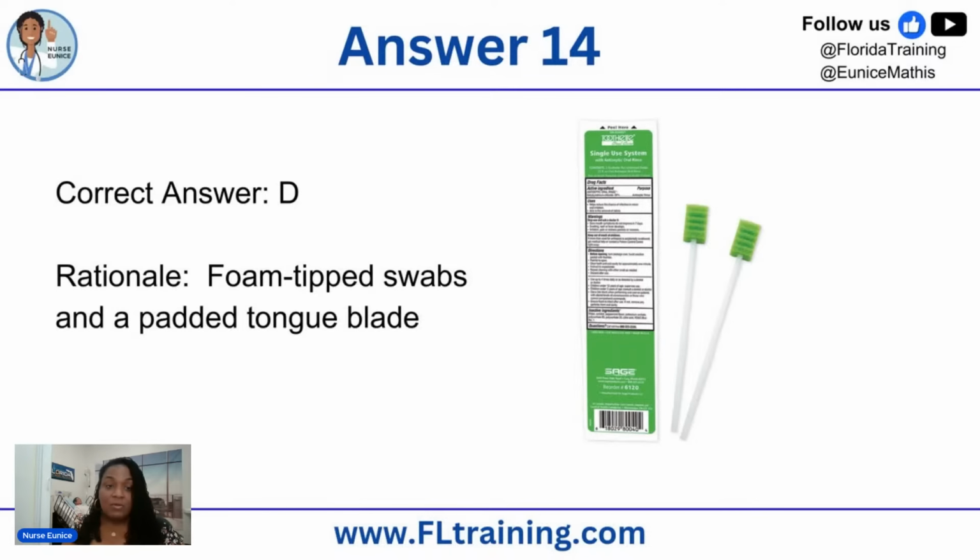And some of those foam tip swabs actually can be connected to suction. So you can dip it in mouthwash, you can clean their mouth, and then when you're done, you activate the suction and you can suck the secretions right back out. It just depends on where you work and what equipment is available in your facility.